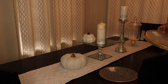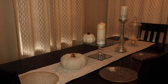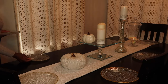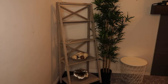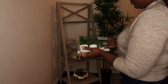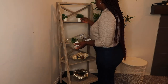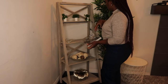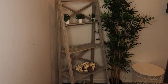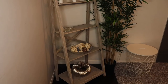So I got some of these plates, these dishes from HomeSense. They didn't have enough bigger ones and smaller ones. These are just the ones they have. And yeah, this bookshelf used to be upstairs. I decided to bring it downstairs because I felt like it looks better down here. And yeah, so this is how it looks now. I feel like it looks really good.